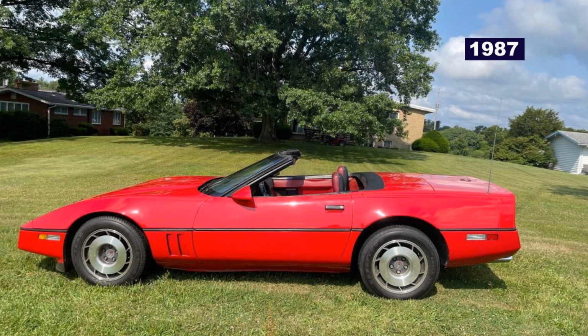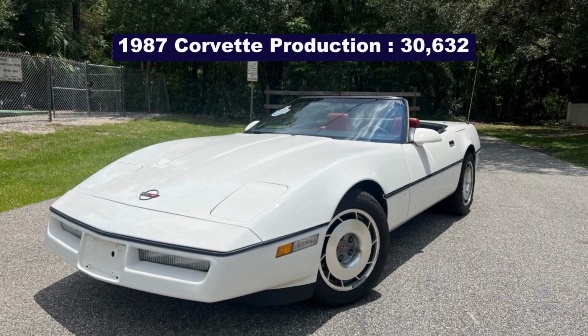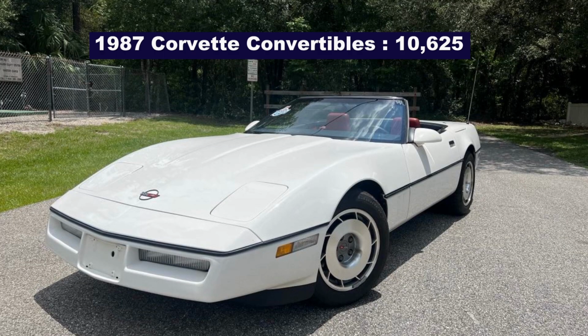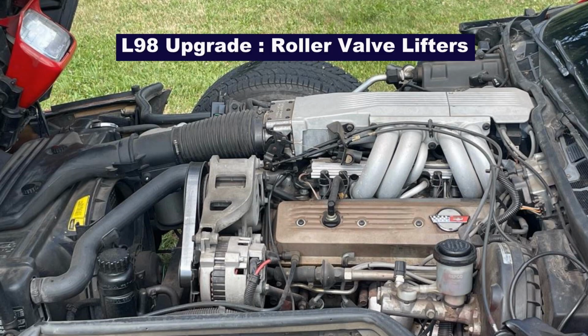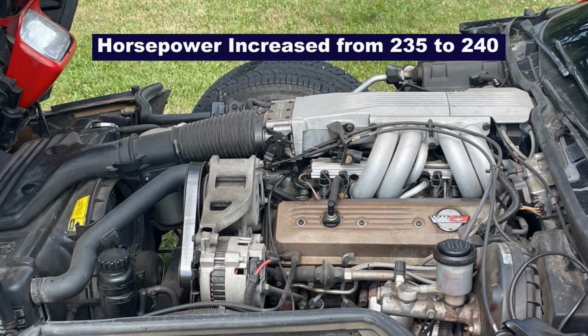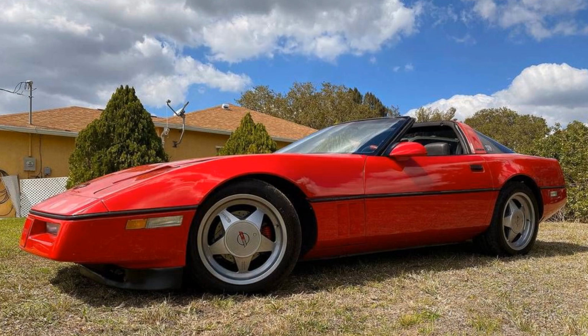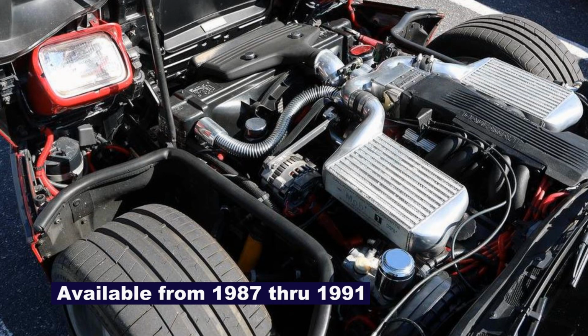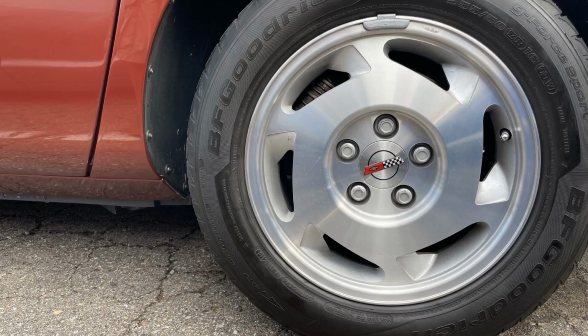In 1987, production drops again to a total of 30,632 units, of which 10,625 were convertibles. The L98 engine was upgraded with roller valve lifters that increased horsepower from 235 to 240. 87 was the first year that the Callaway twin-turbo option was offered. This option would be offered through 1991. Center sections of the wheels and the radial slots were changed from black to gray.